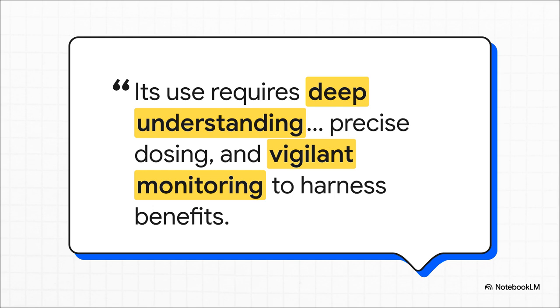And it kind of leaves you with a question, doesn't it? What other common things in our homes are hiding a secret, high-stakes life?